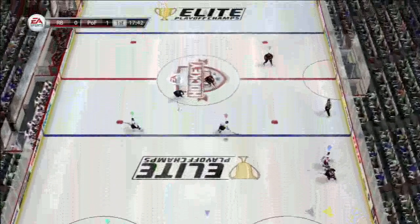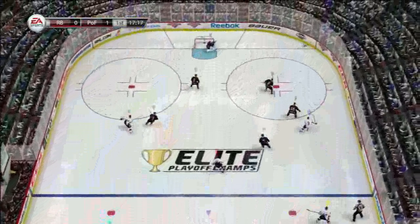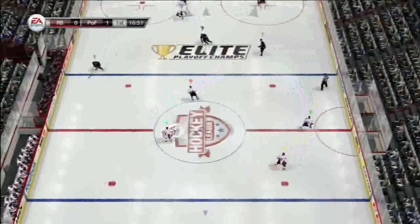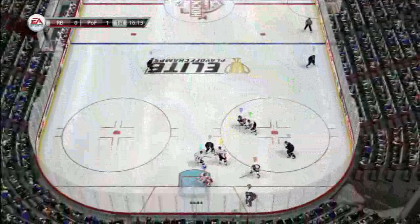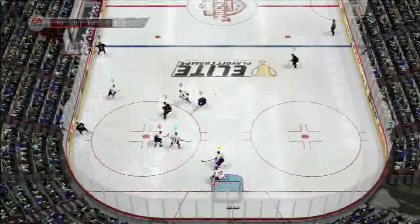That one up along the wall. There's a little flip into the corner. Good possession control right there. To Koivu. Return pass. Brings that puck into the offensive zone. To Jacob. On the return, he's got it again. Pad save made. There's a pass up ice.